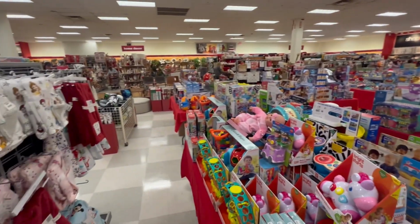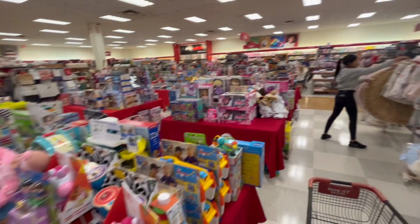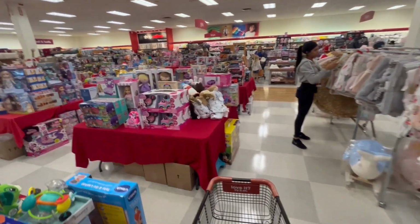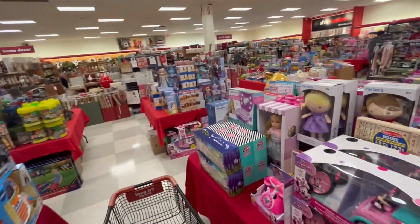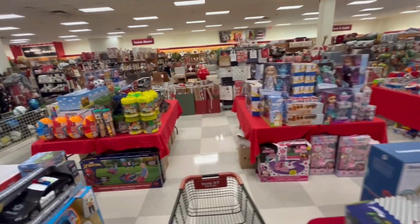And the season is officially here. We have toys. Man, we have a lot of toys. There's a lot to go through. I'll probably have to come back and make some more trips to be a little more thorough, because there is a lot here.